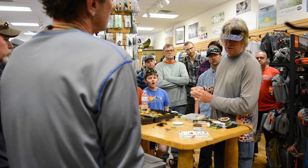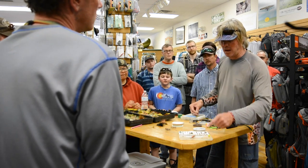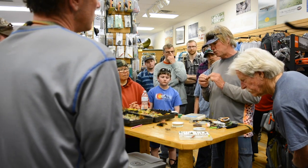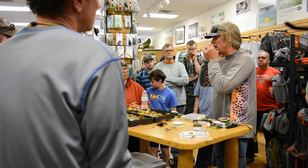Once again, there's a reason why this row of Prince nymphs has only got 3 left in it. That's because that's the size I've been fishing a heck of a lot. They like the 16s better. 14s and 16s. Some of these are 12s too. I'd say 14 and 16 are the most common that I use day to day.